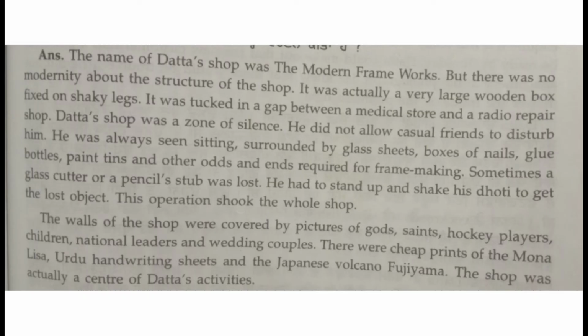The name of Datta's shop was the Modern Frameworks. What was the name of Datta's shop? The Modern Frameworks. But there was no modernity about the structure of the shop. Means the shop was very ordinary looking. It was actually a very large wooden box fixed on shaky legs. Datta's shop, named the Modern Frameworks, was a very large wooden box. It was made of wood and it was fixed on shaky legs.